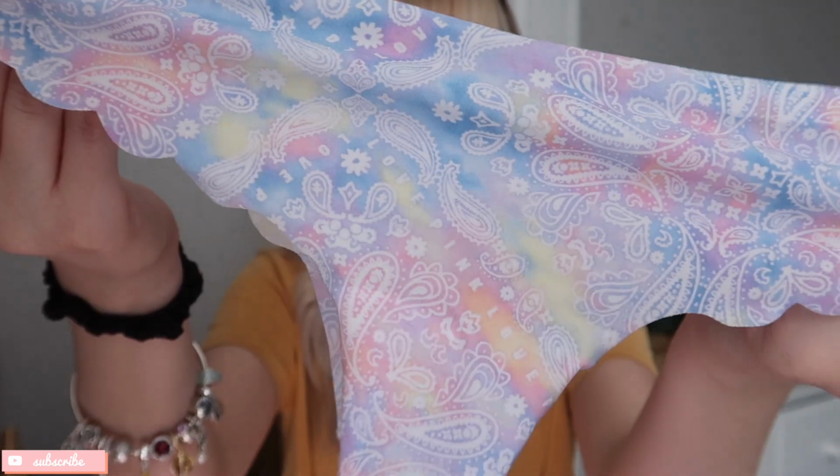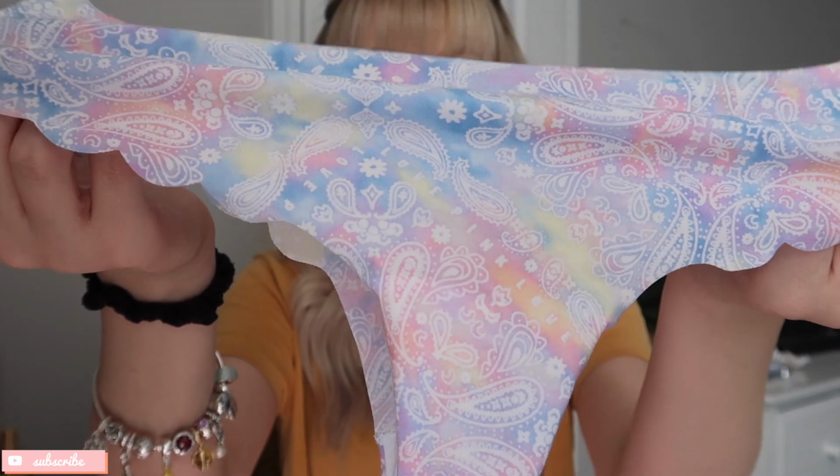So I got this one. I thought was super cute. I got this other seamless one. I don't know what you would call this kind of pattern. I think it's like a bandana pattern. I really don't know, but it's also like a tie-dye bandana print. I don't know what you would call it.